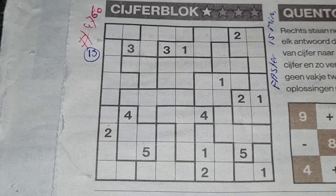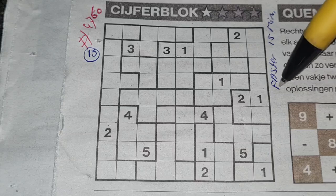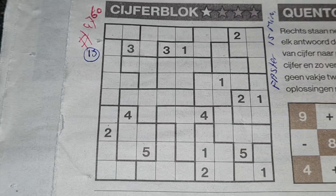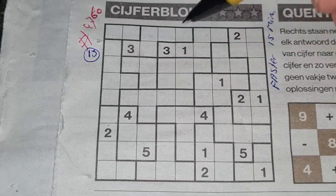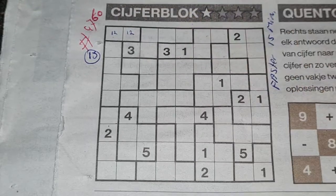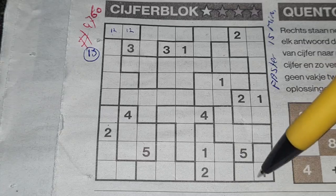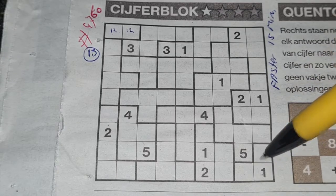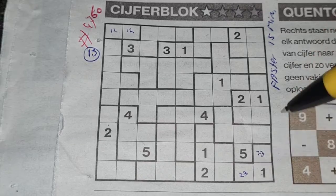All right, let's get started. First question is, can we see here a single box? Because the single box is always a 1. I cannot see any single boxes here. I see only one dual box, which contains the 1 and the 2. I do not know in which order, so let me mark those two boxes. I see here a triple box, which contains the 1, the 2, and the 3. Well, those two boxes should be 2 and 3. I do not know in which order.